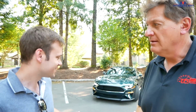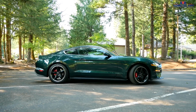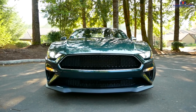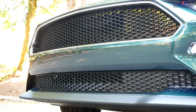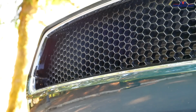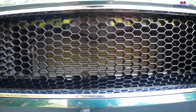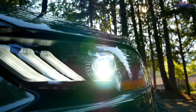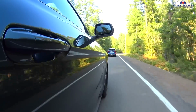All right, Matt. So besides the fact that you can get it in dark Highland green and shadow black, what distinguishes a Bullitt from an everyday GT? Why don't you walk us through that? All right. So up front here, first off, we have no pony emblem. That's a homage to the movie car, which also got rid of that. So you have the blank grille, but it's also gloss black. On the regular GTs, this is matte black down here. It doesn't match the top. Not very nice looking. You have the chrome too, which I know is a love it or hate it thing, but that also accentuates just how wide the new grille is here on these 18s. And you have the new headlights and all that from the 18 refresh, which carry over here for the Bullitt. But overall, up front here, it's just a little meaner looking, I think.